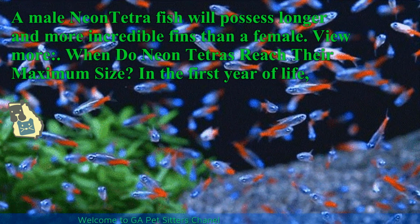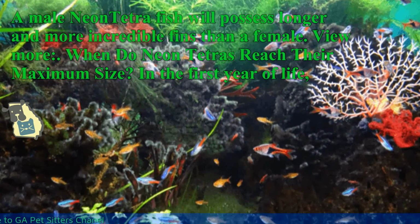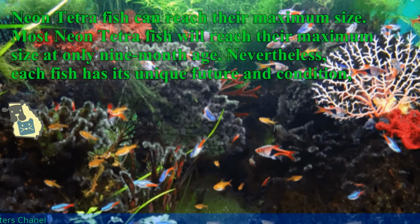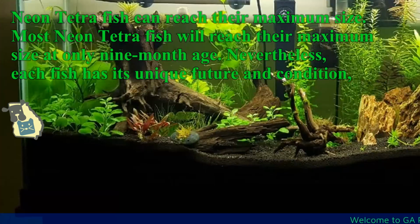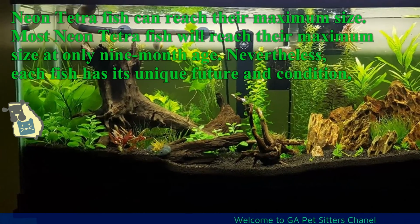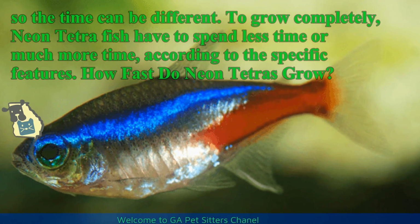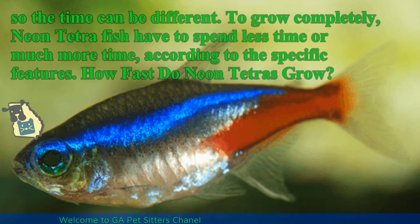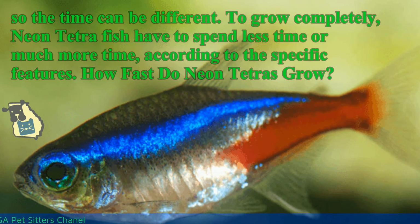When do Neon Tetras reach their maximum size? In the first year of life, Neon Tetra fish can reach their maximum size. Most Neon Tetra fish will reach their maximum size at only 9 months of age. Nevertheless, each fish has its unique features and condition, so the time can be different. To grow completely, Neon Tetra fish have to spend less time or much more time according to the specific features.